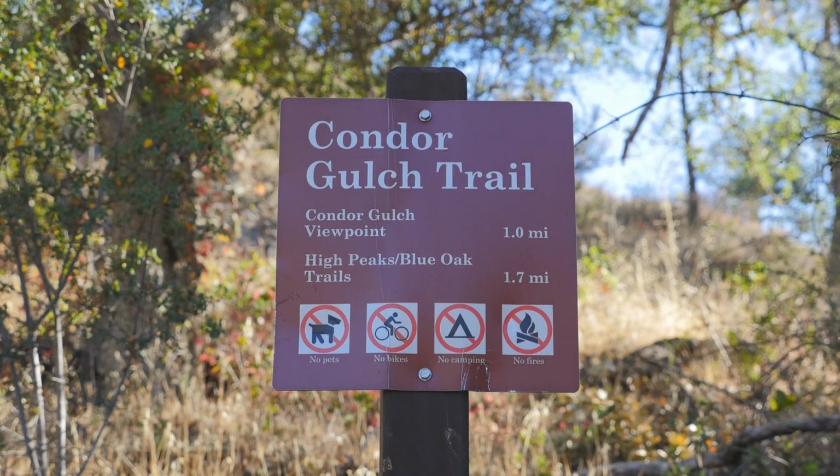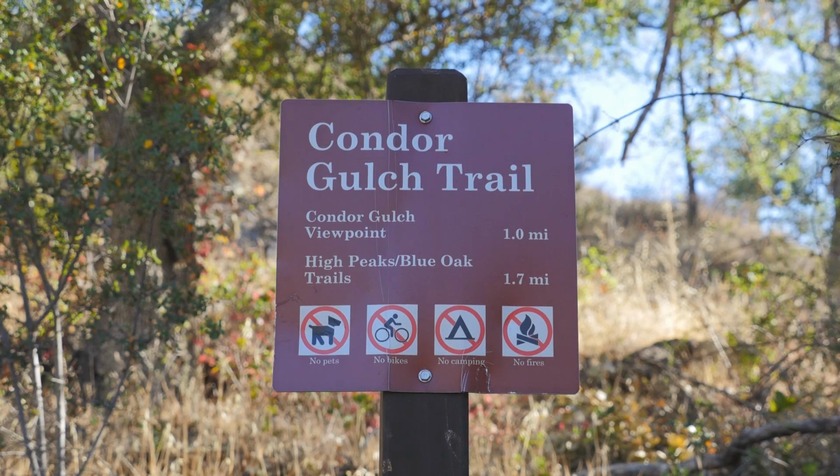All right, today's hike is kind of cobbled together from a couple different trails. I think it's fairly common to combine trails here in this park, but we're gonna start on Condor Gulch and then take it to the overlook, maybe see some condors, hopefully, and then we're gonna connect on to the High Peaks Trail and then on eventually to Bear Gulch Reservoir. That's the plan. Let's do it.